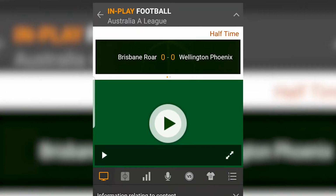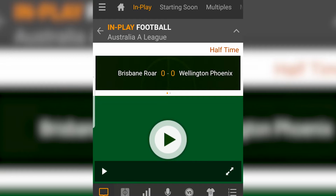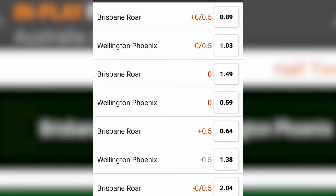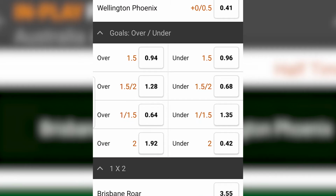Guys, we have our first game here, Brisbane Roar against Wellington Phoenix. 0-0 at halftime. We're going to cherry pick this one. If you look here, great odds. Wellington Phoenix giving half ball, so that's a good look. Opening for second half odds is at 2 balls, which is relatively high. So this is a great indicator of a potential goal.